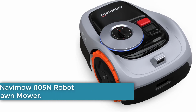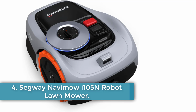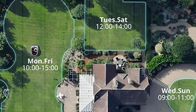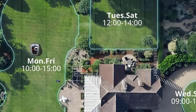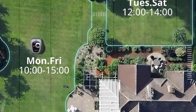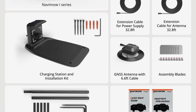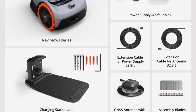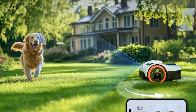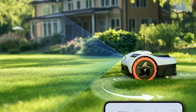Number 4. Segway Navimow i105N Robot Lawn Mower. The Segway Navimow i105N Robot Lawn Mower is a compact, wire-free mower designed for lawns up to 1/8 acre, featuring a 7.1-inch cutting width and a quiet operation at 58 dBA. It uses RTK Plus Vision, EFLS 2.0 technology to achieve centimeter-level positioning, allowing precise navigation even under trees or in narrow corridors, without the need for perimeter wires.